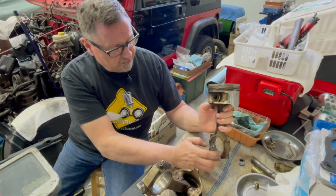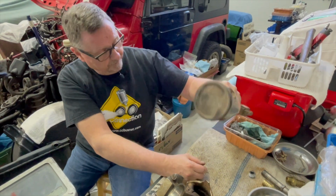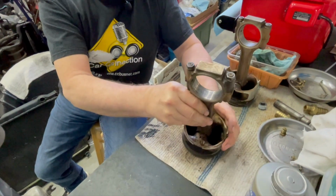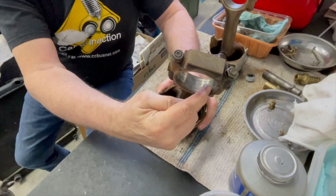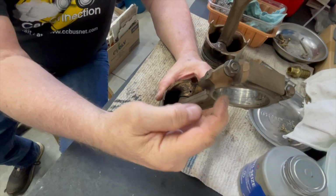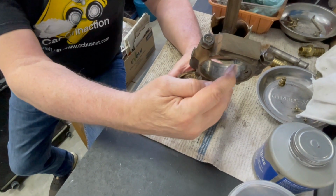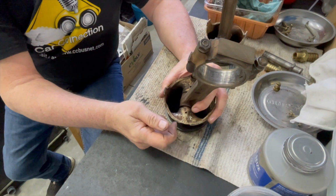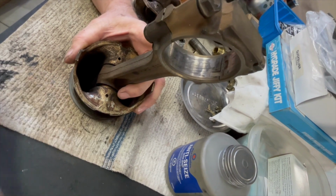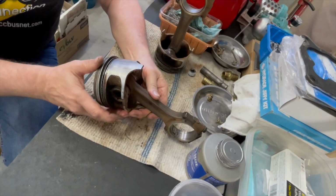It didn't seize the piston to the crank, but here's where the story gets worse. This is piston number 1. Look at how hot, there's no bearing in here, I removed it, how hot this bearing surface, this connecting rod, this is called a piston connecting rod. This thing was superheating. The bearing was so thin, when I pushed it out, it was razor sharp. That's why I threw it away. This is piston number 1.